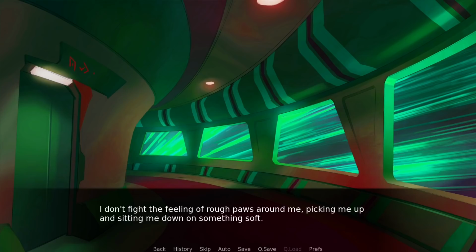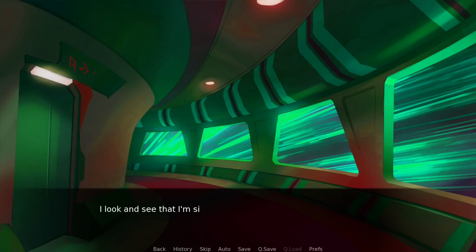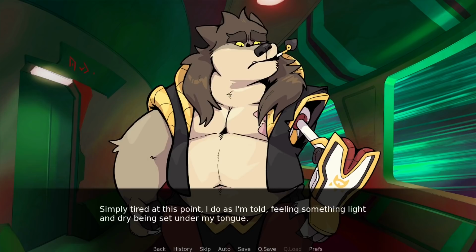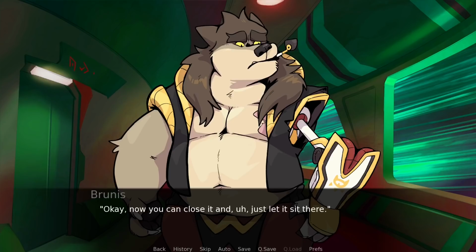I don't fight the feeling of rough paws around me, picking me up and sitting me down on something soft. I look and see that I'm sitting on the bed with the big wolverine in front of me. "Hey, don't worry, kid, this'll help. Lift up your tongue for me so I don't have to, please." Simply tired at this point, I do as I'm told, feeling something light and dry being set under my tongue. "Okay, now you can close in. Just let her sit there." Once again, I do as I'm told.